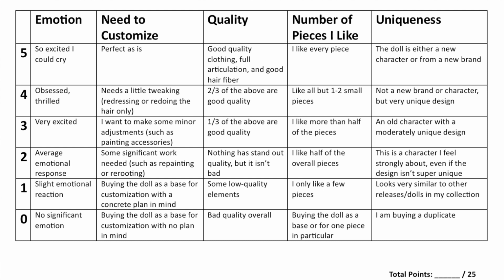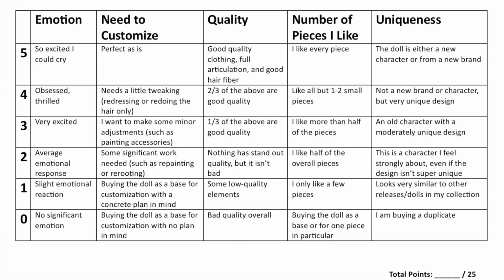A score of 2 is an average emotional response, which is something that is going to look different for different people, obviously. But for me, it's kind of like, yeah, I'm excited, but I'm not really necessarily thinking about the doll a lot. It's not something that I'm actively going out and searching for. I'm just kind of like, yeah, if I happen to see it, I'm excited to pick that up. A score of 1 would be a slight emotional reaction where it's like, yeah, that's cool. And then a 0 would obviously be no significant emotion. And then my second category is the need to customize.